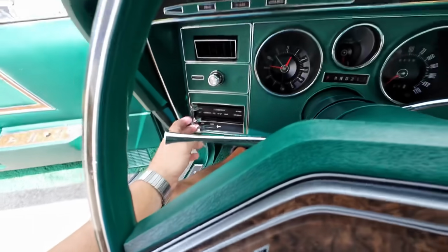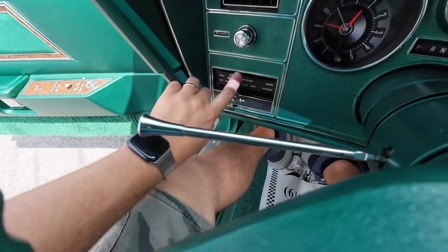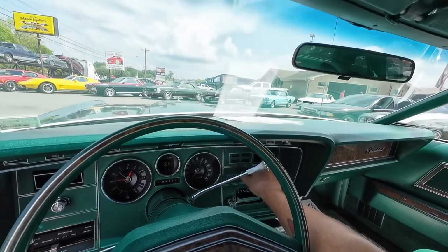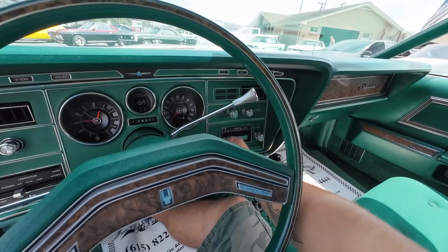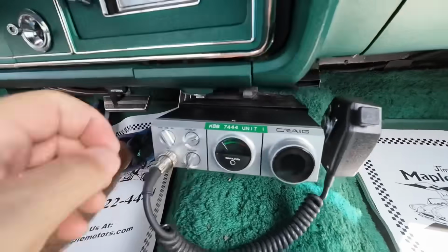We'll try some stuff out, such as the blower motor. We'll put it on AC. Give that a second to cool off. We'll try the wipers. Yeah, wipers do work. We'll try the radio. Yeah, that's working.